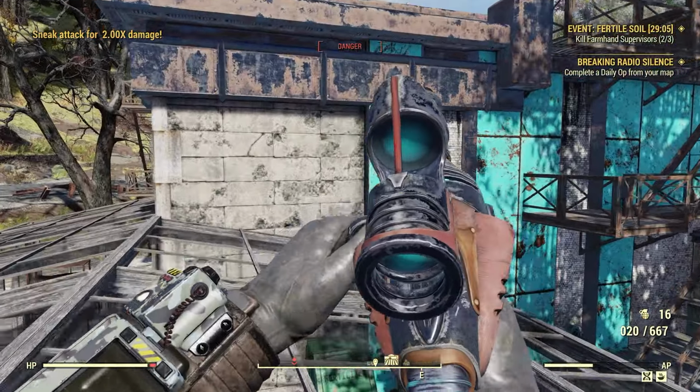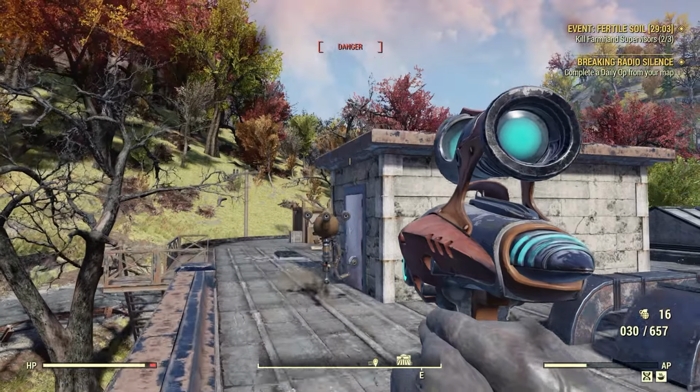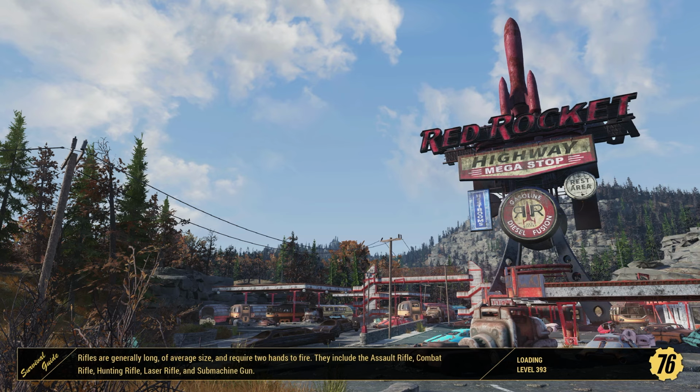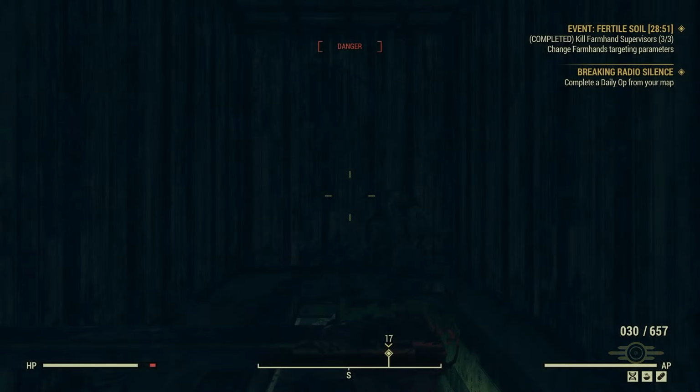Now you can choose to go through the building if you wish. You don't need a jetpack to get up on this roof. You can just walk up those stairs there, okay? And just go in this top door. Or you can go through the building and kill all the robots, whatever you want to do. Robots are great for material and such.